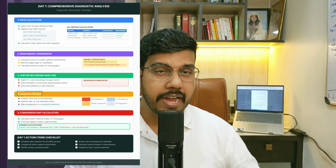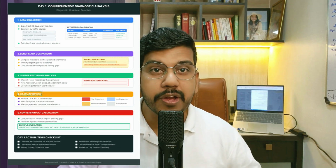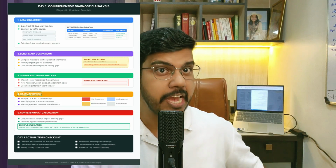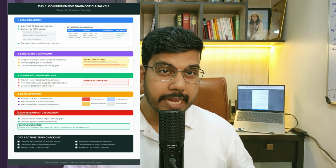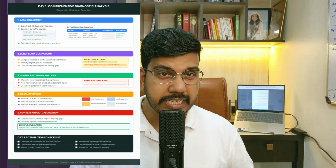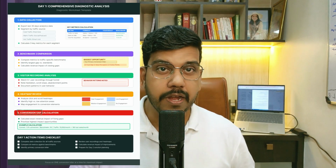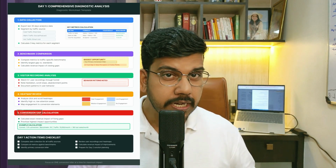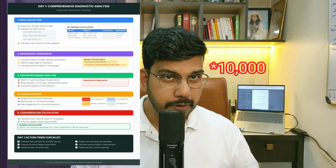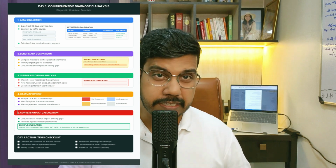Heat map review. Analyze click and scroll heat maps for your key pages. Identify areas receiving attention versus being ignored. And then the conversion gap calculation. Calculate the exact revenue impact of fixing your conversion gap. Example, if you are converting at 1.2% versus a benchmark of 3% and you get 1000 visitors per month, that's 18 additional sales per month. The goal of day 1 is absolute clarity on which conversion killer to tackle first.